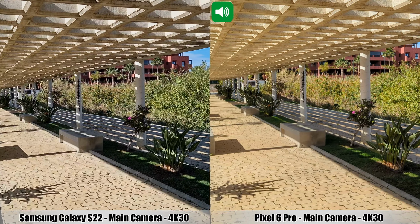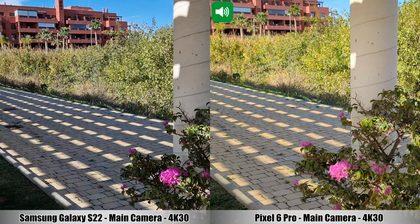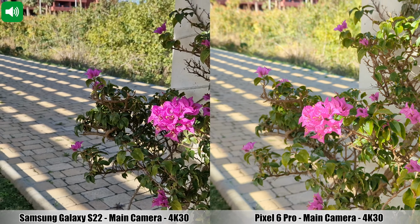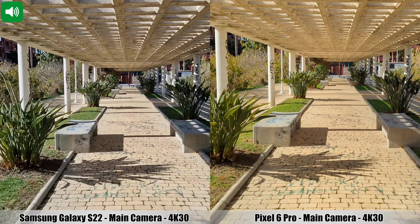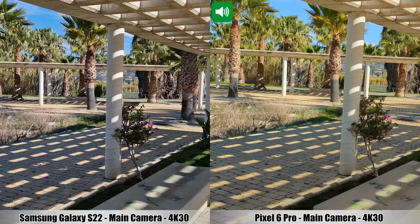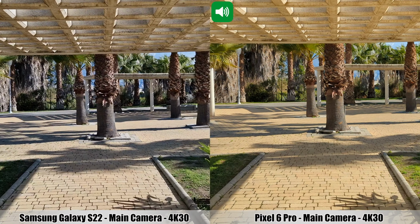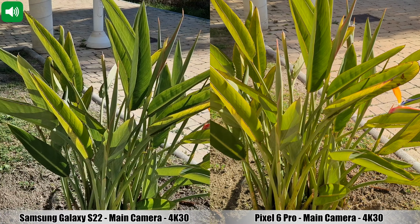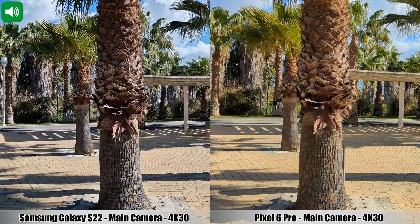We have a combination of sunshine and shade here. So let me get close to this flower. And I guess we'll go this way for a bit. We'll stop and we'll pan right. All the way basically. And walk a bit this way. So yeah, this is our recording done with the main cameras on the back of the S22 and of course the Pixel 6 Pro, what it would look like if you're recording in 4K at 30 frames per second.